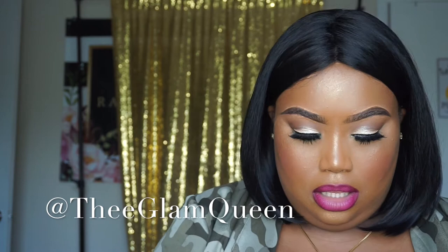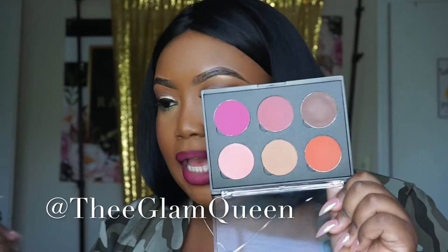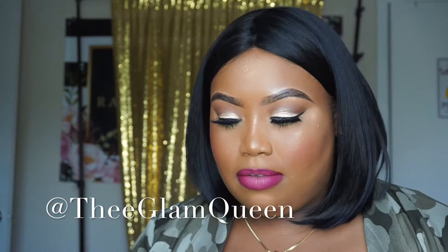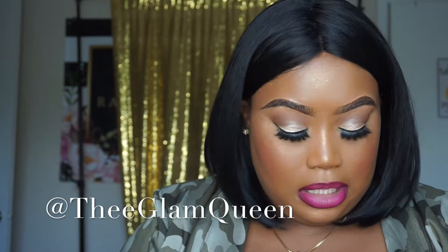Fit perfectly. I think this was a good look for them to come out with blushes. Now they did have other colors. These are just the ones that I came up with, and I honestly like my blush palette. This is me. These are the colors that I would do. So yeah, I like it. It's small enough to keep in my kit. I don't really like big stuff, so if I personally don't use them, I'll just put them in my kit.